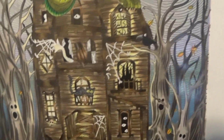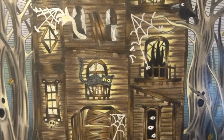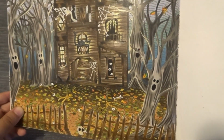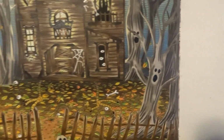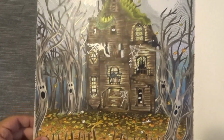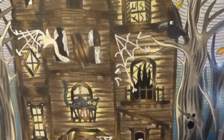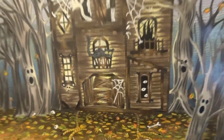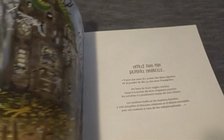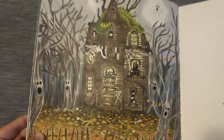But overall, this whole page was also done with Prismacolors, and then I sprayed it with the fixative spray. There's a lot of tiny details in this page, but this page didn't take long. This is actually the beginning of the book, the very first page of the book.